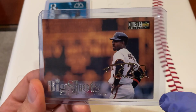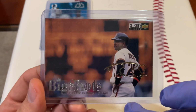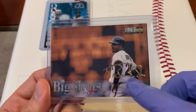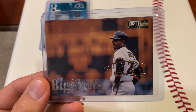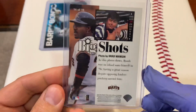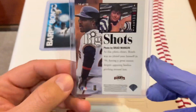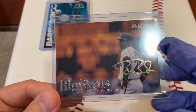And then I got this 97 Collector's Choice. This is an insert, Big Shots, but this is the gold autographed parallel. And I was looking in Beckett, and I think these cards are like 1 in 150, 200 packs. I can't exactly remember how many packs it would take to pull one of them. There's a total of 19 cards in the set. So a very tough pull.